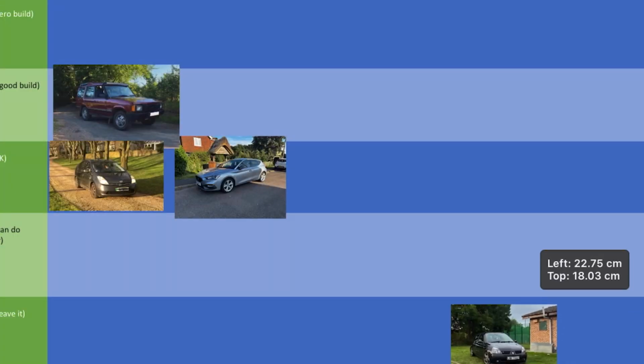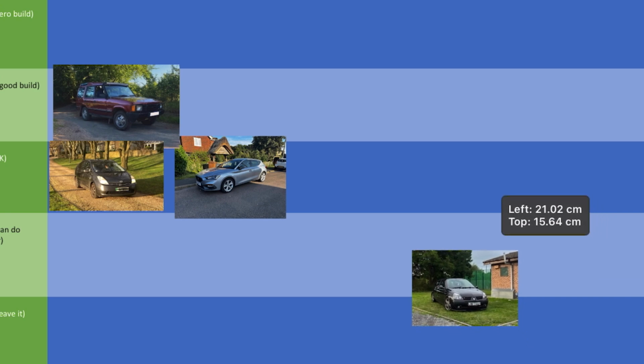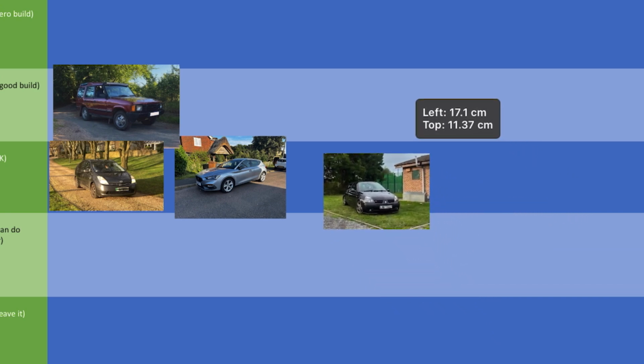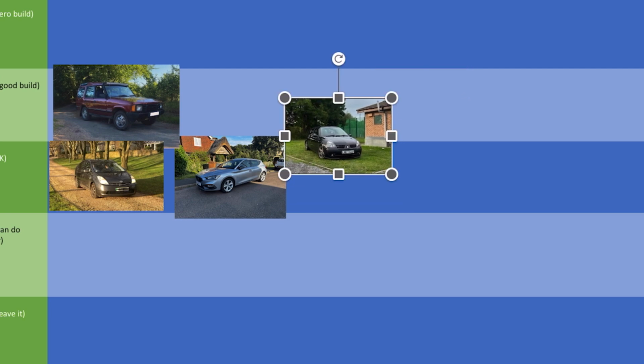The Clio, it's a 1.2, but it's got a story, and it's actually a really nice build for what it is. So I'm going to put it here, so between B and C.